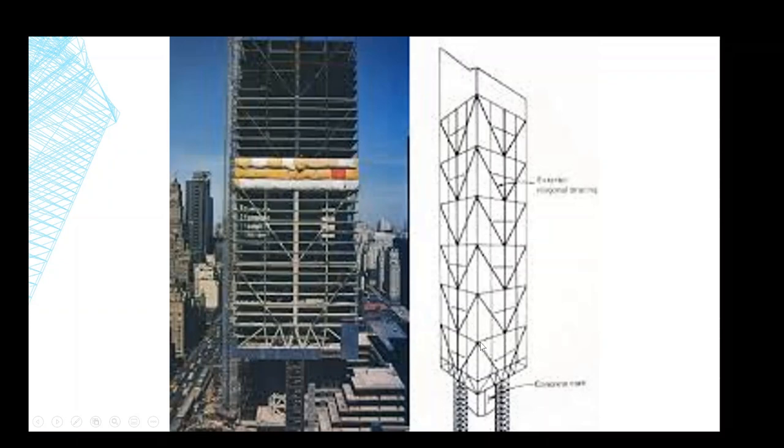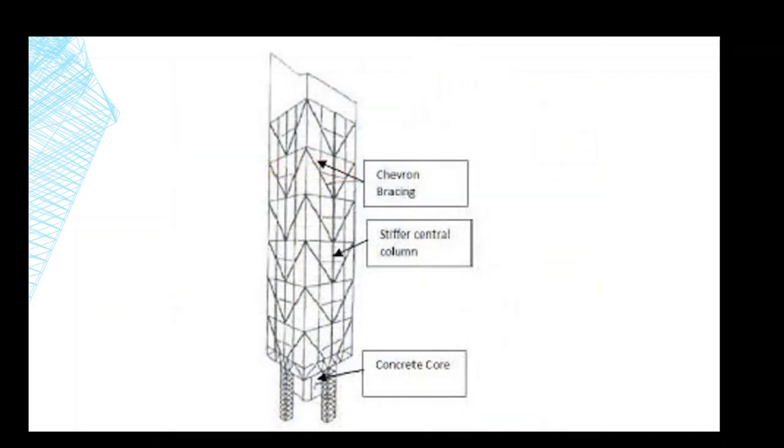And to do so, he used a series of chevrons. And these chevrons, or triangles, span about 8 stories each, and they transfer all the load from those upper floors down to the lower section. And you can see there's a central core of the building. It's a concrete core building with a steel frame on the outside.